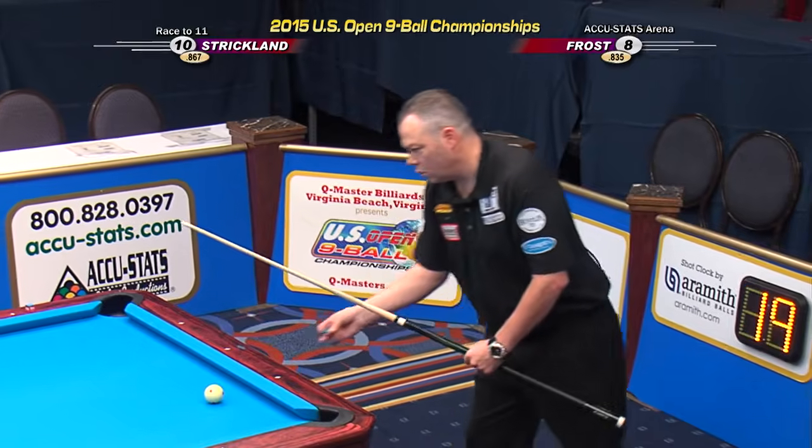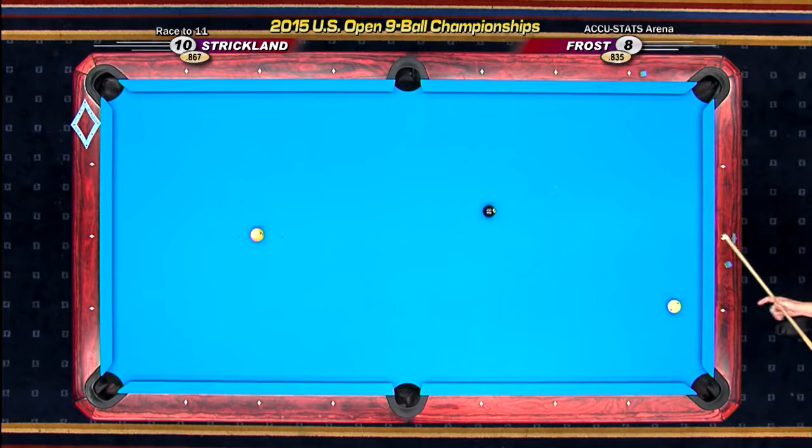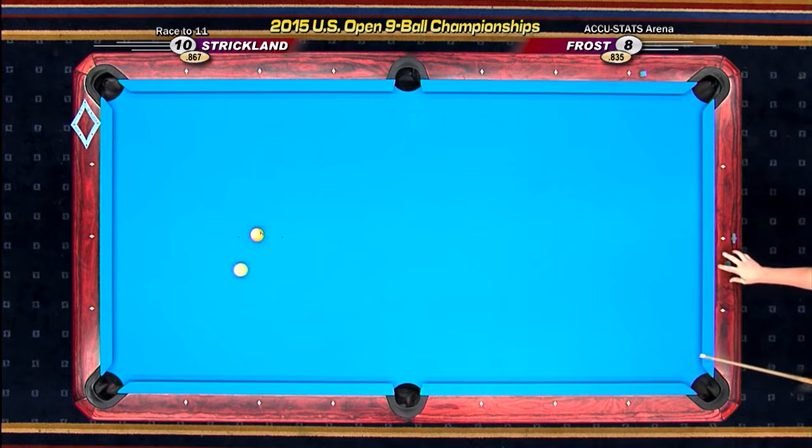He'll be sweating this too. This is down to 1 game lead if Scott makes this. Well, he's got to make the 9 too, but if he makes this, he'll have shape on the 9. Get a good bounce. Not perfect. That's good enough.